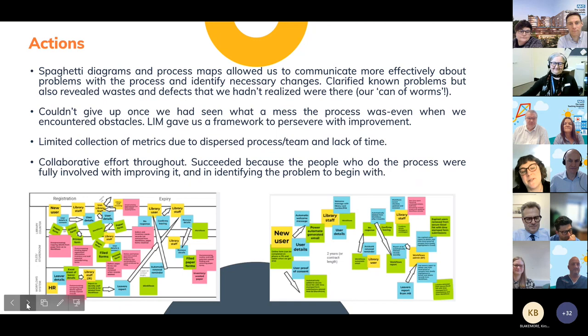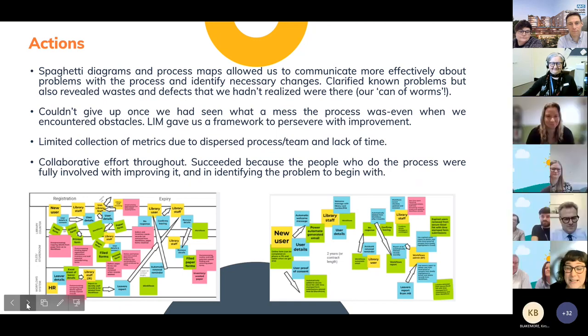The most effective LIM tools that we used in this project were probably spaghetti diagrams and process mapping especially. These were great ways of understanding exactly what was happening with our previous process and also how we all wanted it to work in the future. Taking the time to visualise the process like this didn't just illustrate the problems that we already knew about, but it also revealed some fairly major defects that had perhaps been studiously ignored in the past.